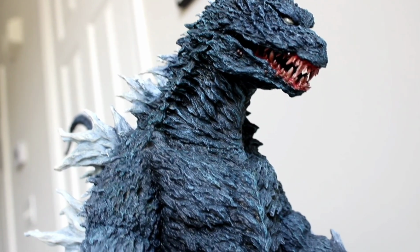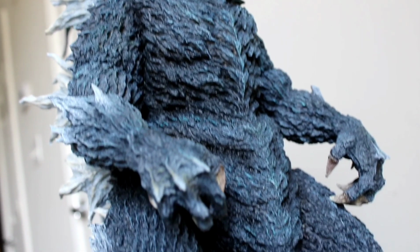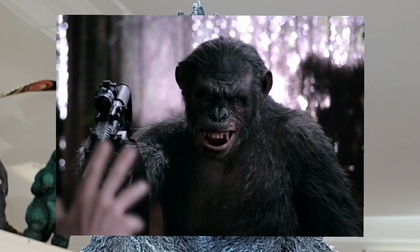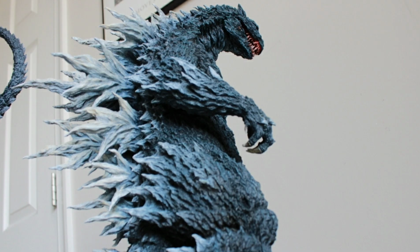This is probably my favorite Godzilla design I've ever seen, which is why I could not pass up on this kit. I've said this a couple times, and I can't really put my finger on it, but the front angle of this guy's face reminds me of Koba from the newer Planet of the Apes movies. I don't know what it is. I just think it's his expression, that glare, like he's waiting for you to give him a reason to just snap your neck.